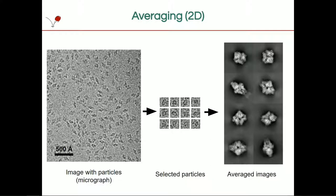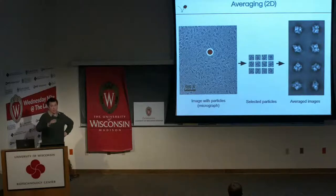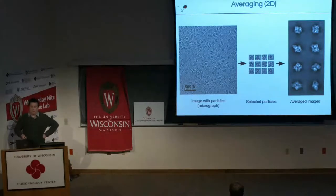We typically do that in two dimensions to begin with, and that is because in two dimensions, all we have to worry about is finding things that go together. We don't have to worry about the relative positioning of those different things. We're looking at particles that are embedded in a thin ice layer, and at least we hope that they will be randomly oriented in that thin ice layer. And what that means is we can't just go around and average these particles together. They're in different positions. They look different from different orientations. We have to group them.